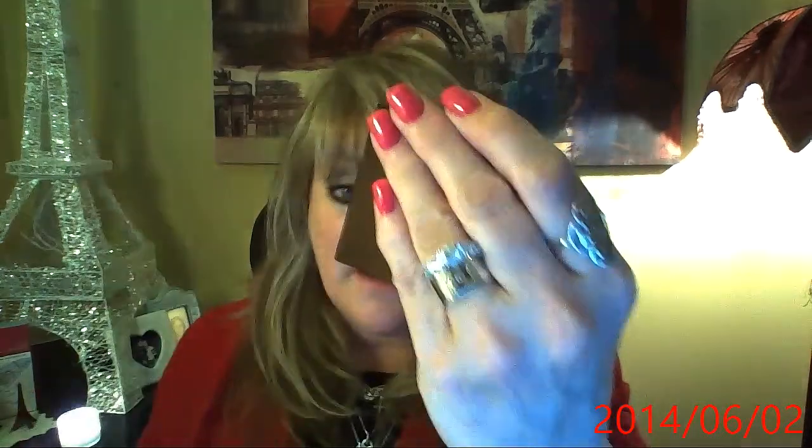If you like this fingernail polish, I thought it was my Chanel Tintination, which is my favorite. But this is actually Essie's Secret Story, and it is such a pretty color for spring, y'all. Isn't that pretty? It's really pretty. So, anyway, if you like that, go get it. Essie's Secret Story.